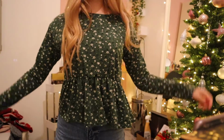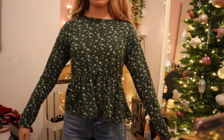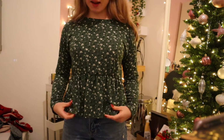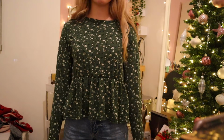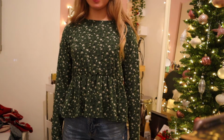Okay, here is the green top. Well, my niece, you can see, I think this is so cute. I love the shape of it. So this will be a keep. I'm gonna have a look and see if they've got any more like this. Not now, because I don't need to spend any more money. But yes, I like this.